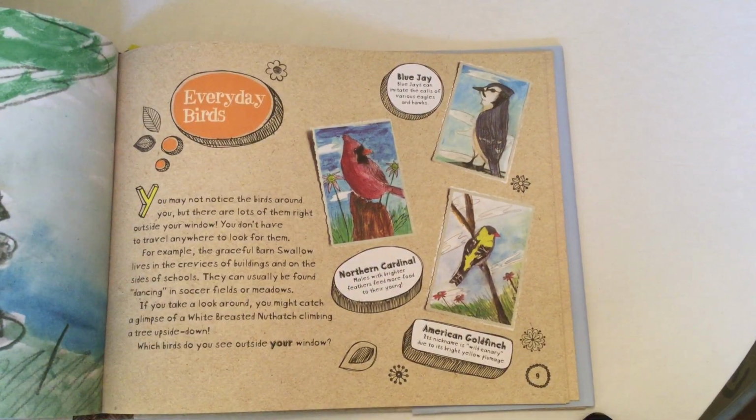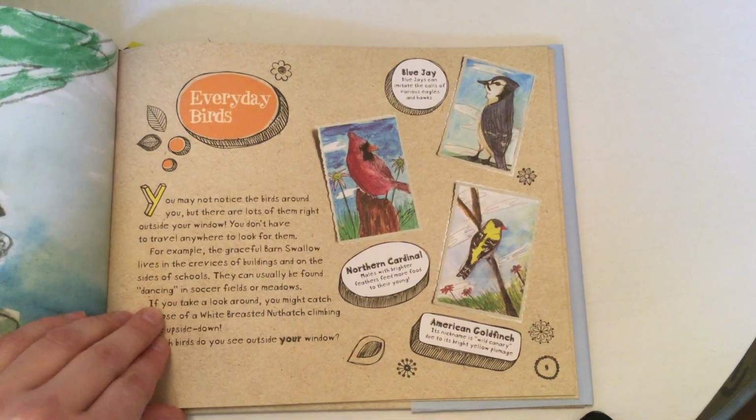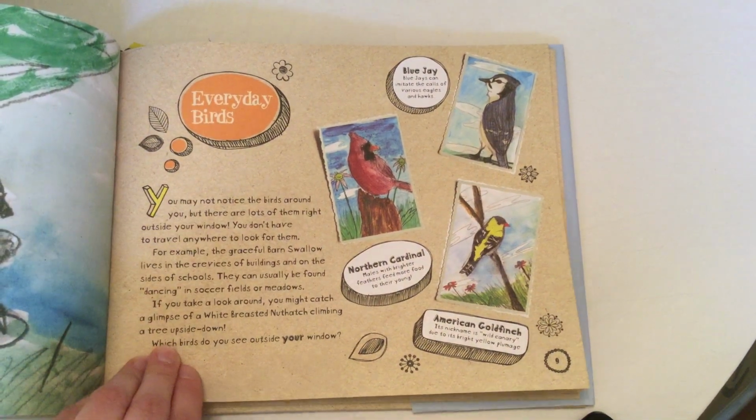Everyday birds. You may not notice the birds around you, but there are lots of them outside your window. You don't have to travel anywhere to look for them. For example, the graceful barn swallow lives in the crevices of buildings and on the sides of schools. They can usually be found dancing in soccer fields or meadows. If you take a look around, you might catch a glimpse of a white-breasted nuthatch climbing a tree upside down. Which birds do you see outside your window?